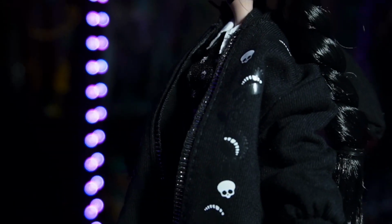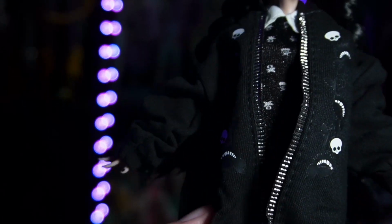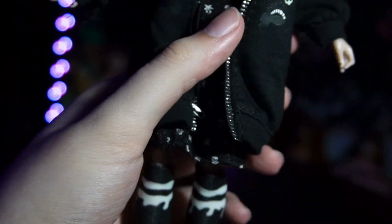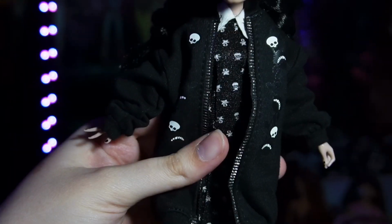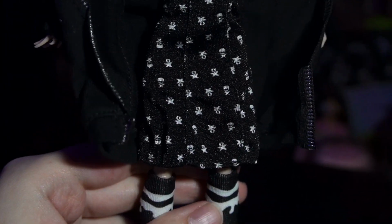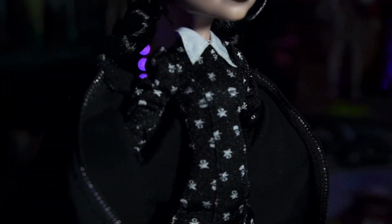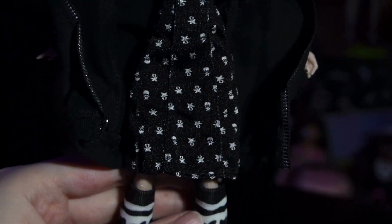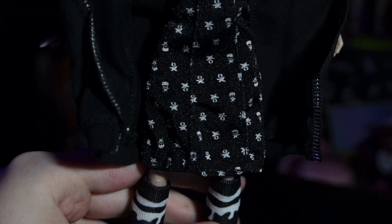I really love this oversized jacket, probably my favorite piece out of all of the Wednesday X Monster High collection. I love that it goes all the way down to her dress, the bottom of her dress, I mean. And yeah, you could also definitely mix and match a lot of the pieces with the Wednesday dolls. I feel like if you took off the jacket and just had her in the dress and then put her with the spiderweb stockings from the other Wednesday doll, that would be a really, really cute look.